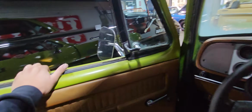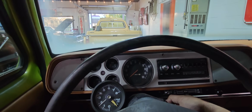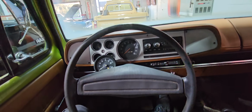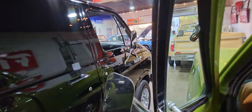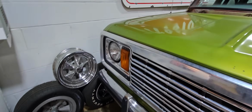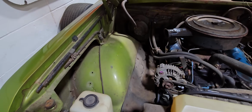Factory roll bar. Really cool truck. Seats need redone. She's a ripper. She's a cold-blooded ripper. I just got this one in this week, I should say. So I still need to go through everything on it. I got to put the cowl and the wipers and the linkage back on. I got to clean under the hood. She's dirty.